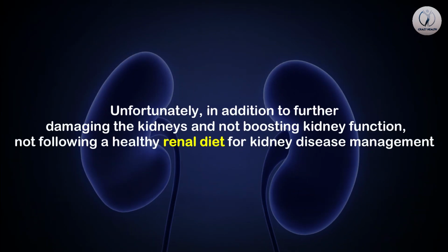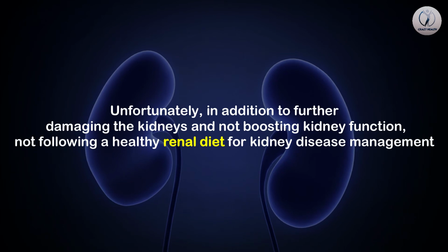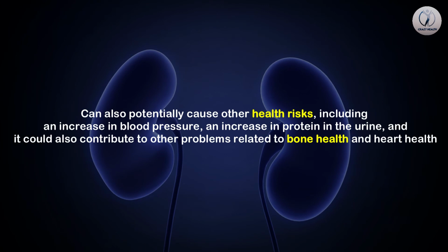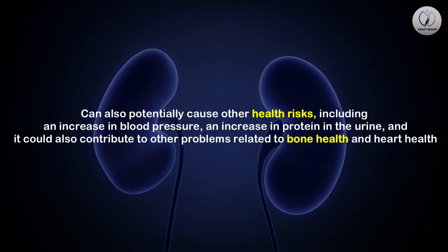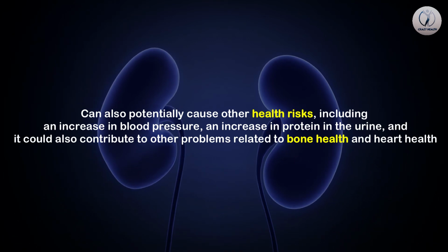Unfortunately, in addition to further damaging the kidneys and not boosting kidney function, not following a healthy renal diet for kidney disease management can also potentially cause other health risks, including an increase in blood pressure, an increase in protein in the urine, and it could also contribute to other problems related to bone health and heart health.